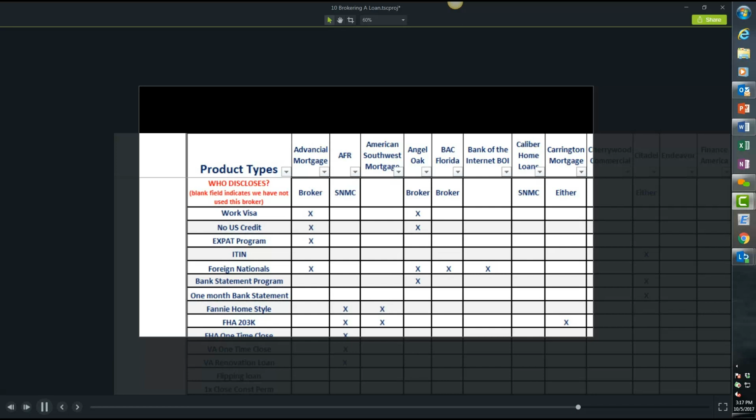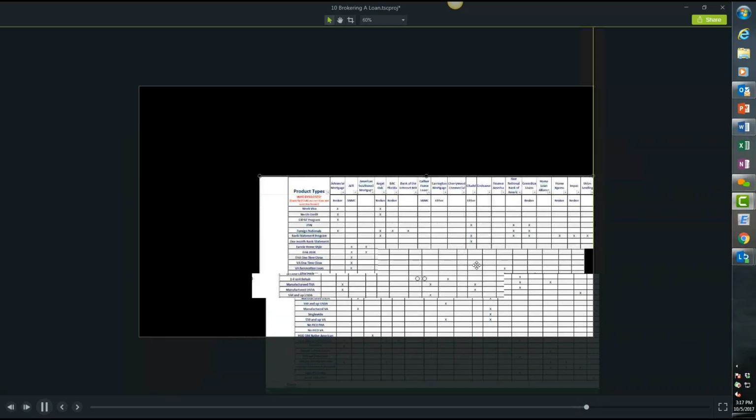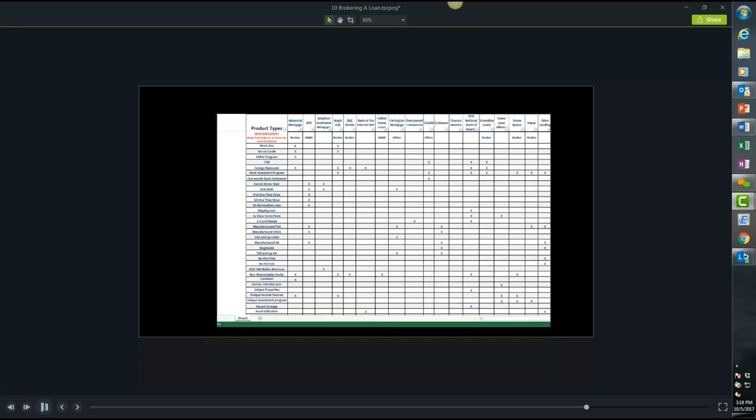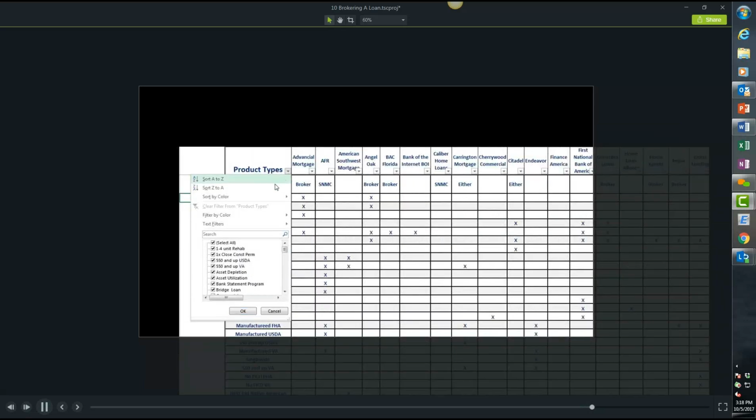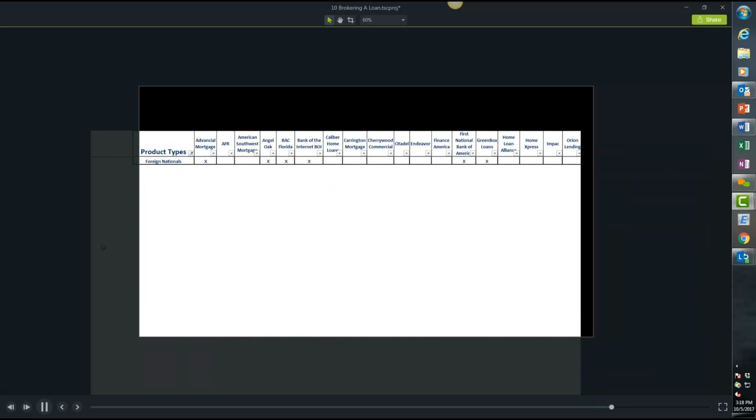Then you're going to go down the line and you'll see all the different programs that there are. There's a ton of them to choose from. But there's a great feature, because this is an Excel document, that allows us to sort the document. You can hit the sort field, which is just a little down arrow right next to products. You can unselect the select all button, and now you can just pick the particular thing that you need. Whatever it might be, these are the items that we have to work from. I used one that's very simple: foreign national. You click the button, you hit OK, and it eliminates everything but the foreign national option. And now you know who within our brokers offers a foreign national program.